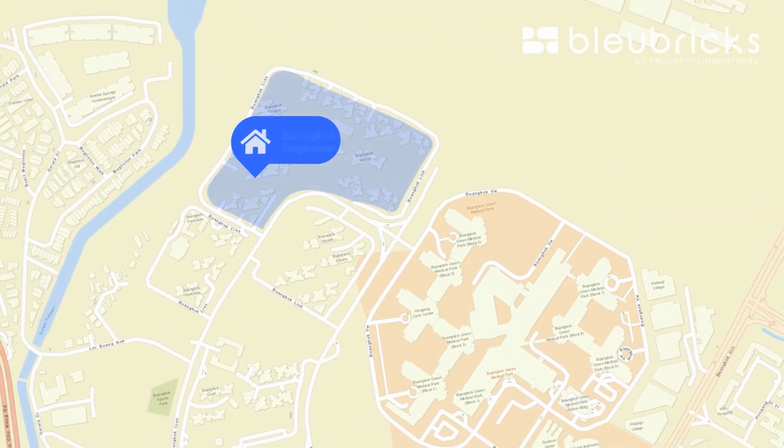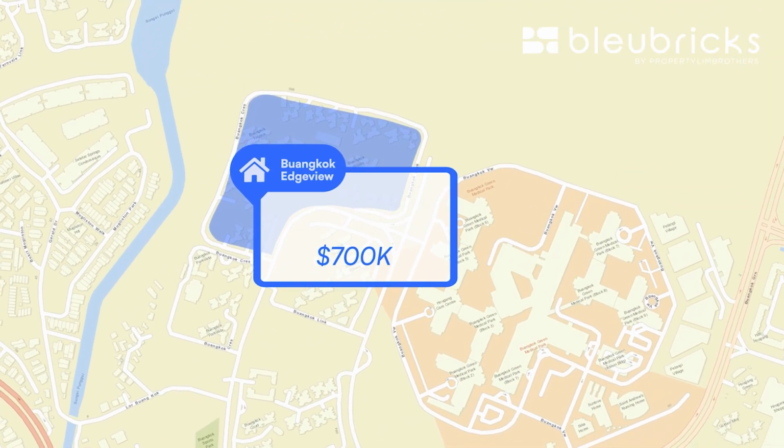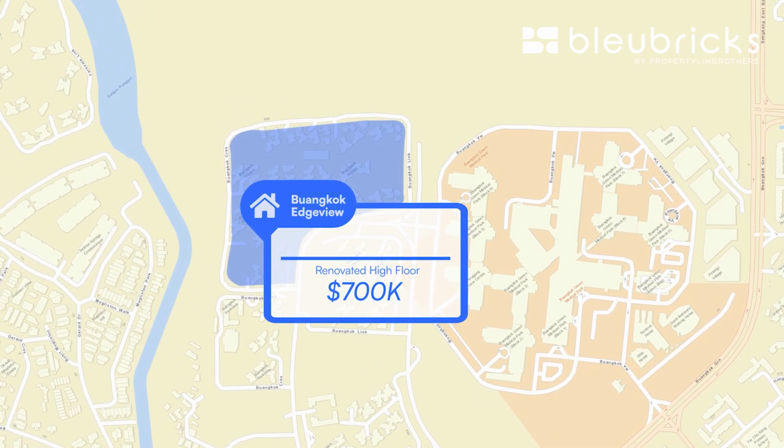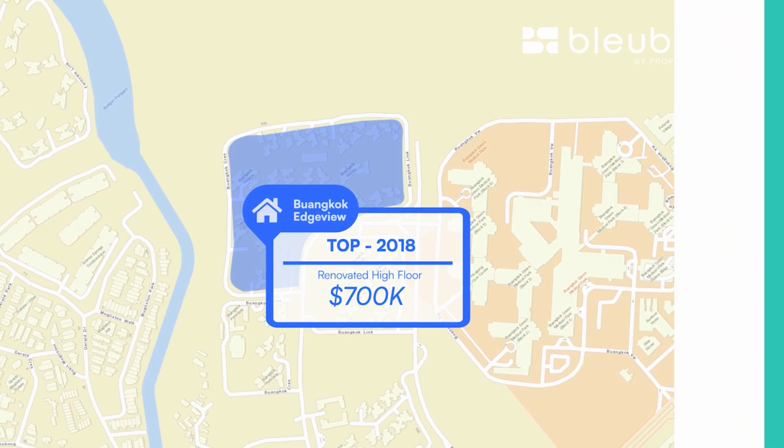Our unit here at Buangkok Edgeview is asking at $700,000 starting from for a renovated high-floor 5-room corner unit that TOP'd in 2018. By getting our unit at $700,000 that is just 3 bus stops away from the MRT station, you then get a savings of $50,000 to $180,000. And with this saving, you can then choose to use it for further renovations or even purchasing a car.